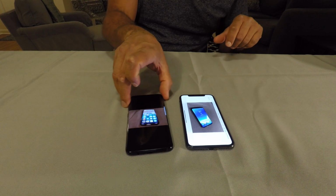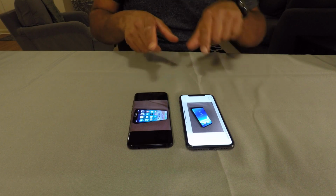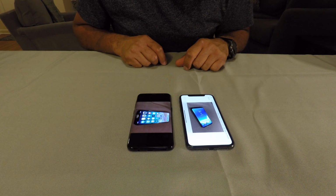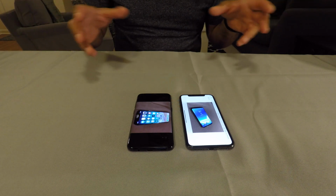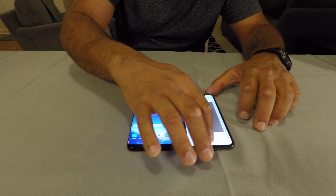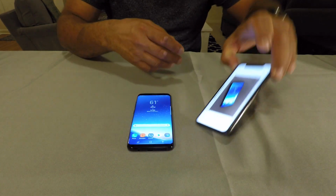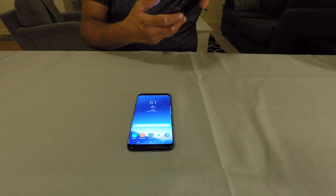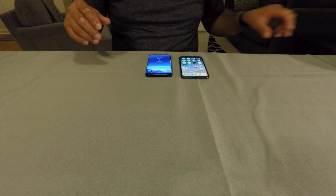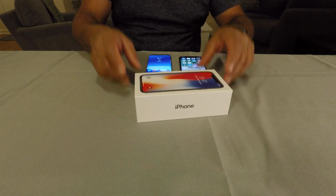Actually, let's take a picture of the same subject and see how it handles them. But both of those are very clear pictures. Like I said, not the best lighting conditions here. We'll swipe up there. Okay, all right, so let's get a subject here. We'll use the iPhone box here, and we'll take a picture of both of those.